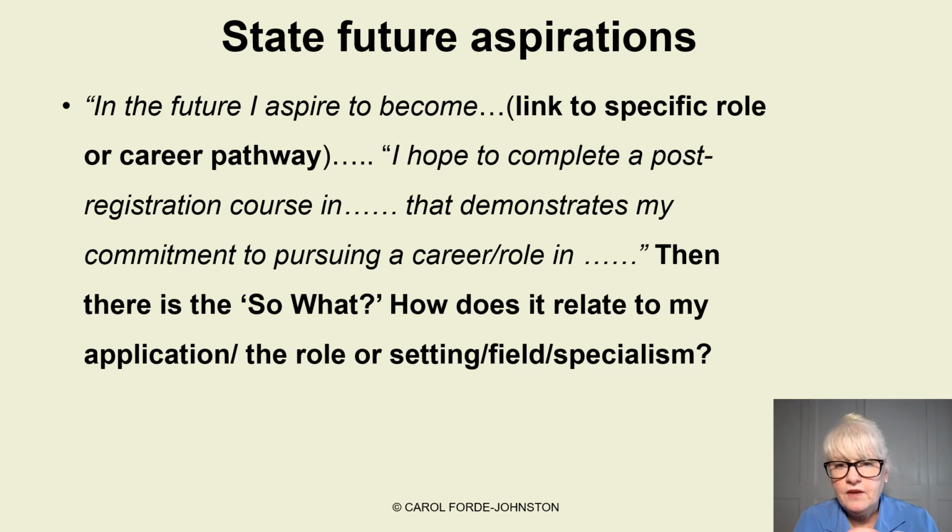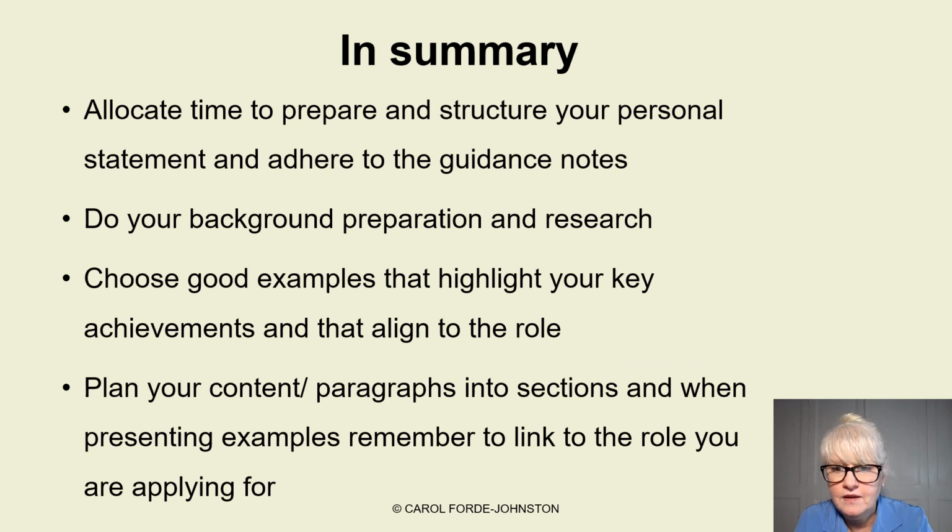And if you're moving into a rehabilitation area and you want to become a rehabilitation specialist nurse, for example, you're applying to develop key rehabilitation skills to use this person-centered approach that will help your future aspiration to become a specialist nurse in rehabilitation. So it's just another example, really.